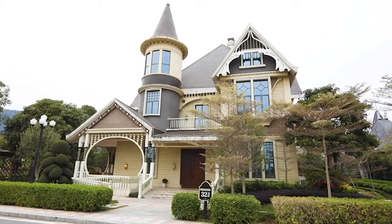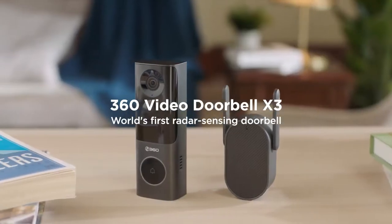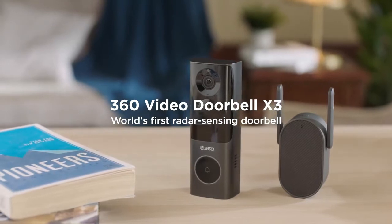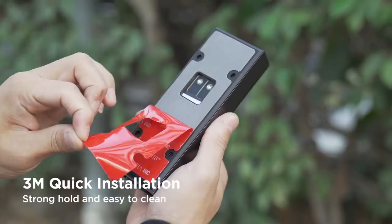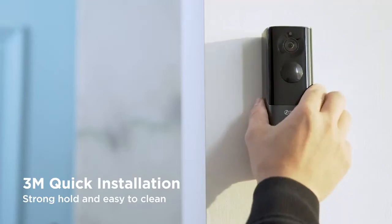Worried about your home security? Let's talk about the brand new Video Doorbell X3 from 360. It uses the most advanced technology to date, and it only takes seconds to install.